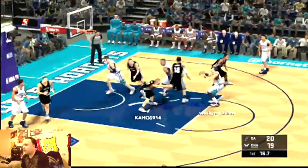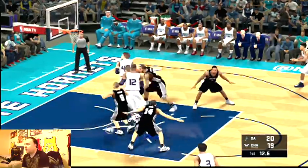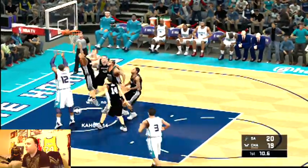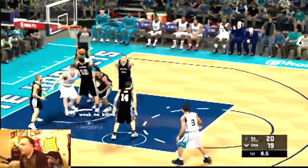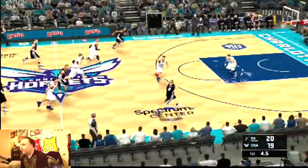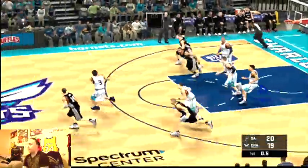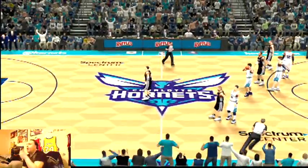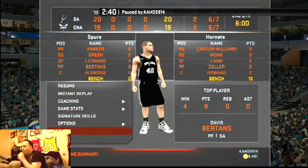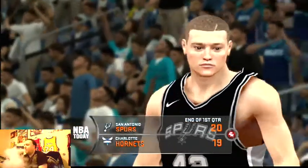Howard setting the pick for Carter Williams. It's deflected. Howard dishes to Zeller. Up again. A rebound by the Spurs. Aldridge has got his 4th rebound with that last one here tonight. At the end of one, a closely contested game so far.